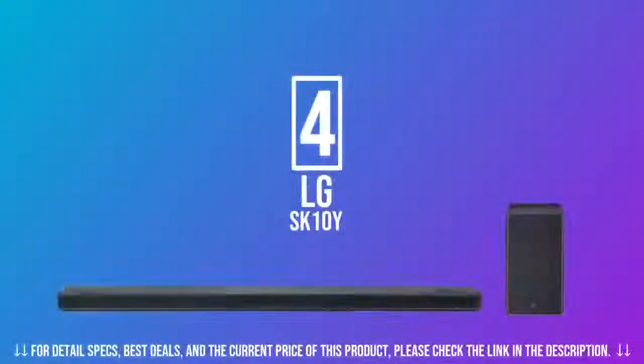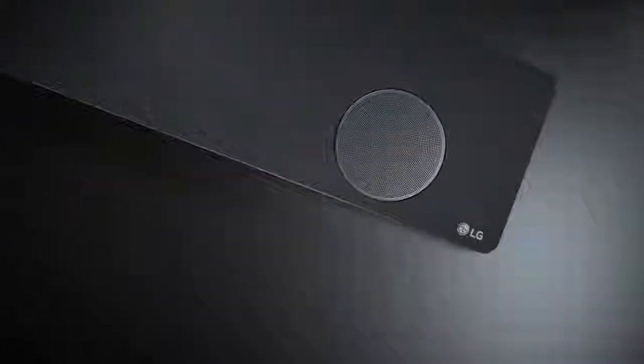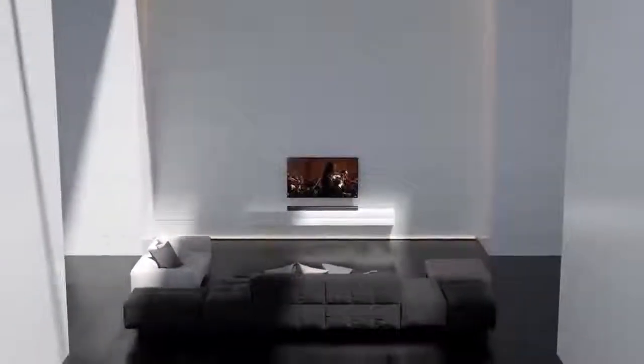In number 4, we have the LG SK10Y, 5.1.2 channel Hi-Res audio soundbar. Enjoy the breakthrough sound of Dolby Atmos. With this high-performing soundbar, the action transports you inside the experience to complete your home theater. Both audibly and aesthetically outstanding, LG soundbar SK10Y creates a true cinematic space, delivering powerful surround sound.